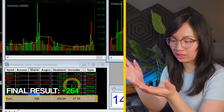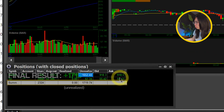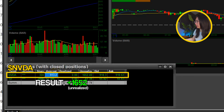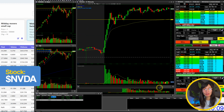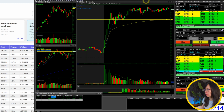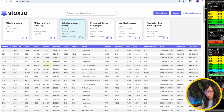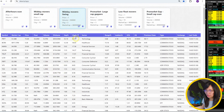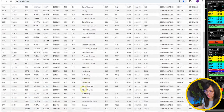So day trading wise, honestly, today was pretty much a dud. But swing trading, I actually did much better swing trading today than day trading. Nvidia, you can see, sometimes just having one entry in, one exit out with your swing trade, you end up making more. So that's very interesting. I saw Nvidia on the midday mover swing scan here. I always start by looking at stocks with the highest change percentage. Then if I don't like these stocks, eventually I get to the end. I think that's where Nvidia is.